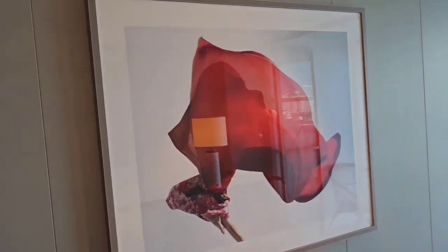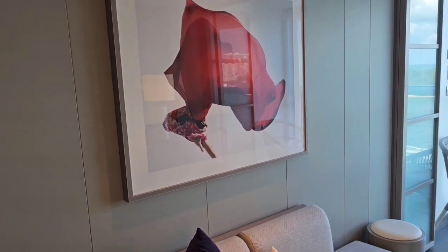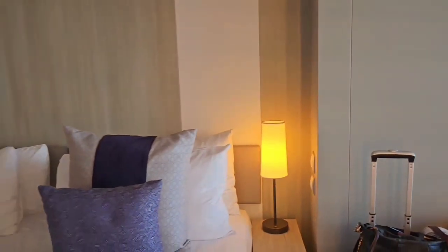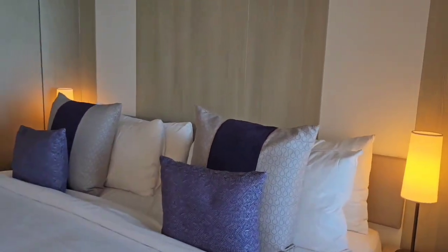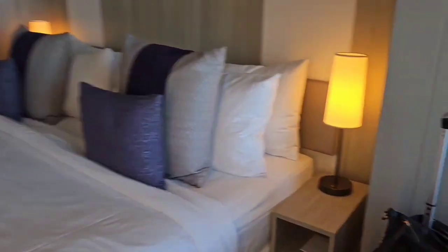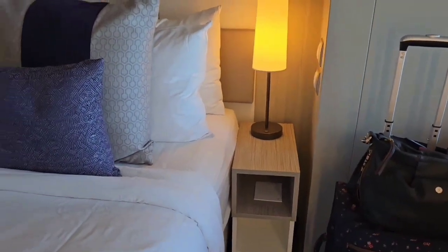I love the decor. I love this wall art. It's beautiful. You have a lamp right there, two bedside lamps, and a nice big bed. Okay, and you have more storage right there by the bed as well.